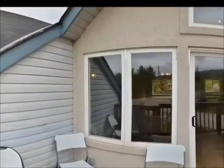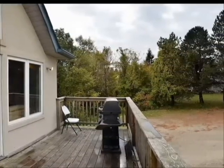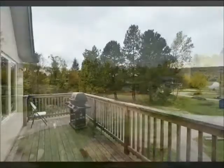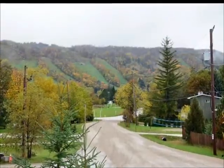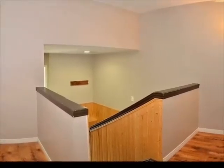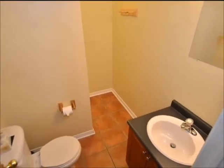The view of the mountain from the third floor elevation is spectacular. You can enjoy the view from the deck while cooking on the barbecue. You'll find 2.5 large bathrooms offering ceramic tiled floors and showers.